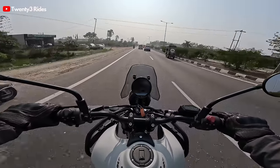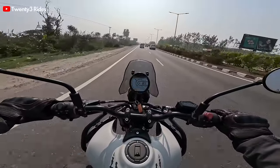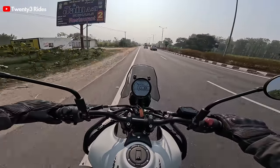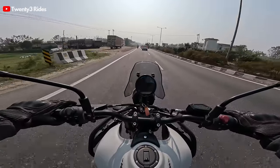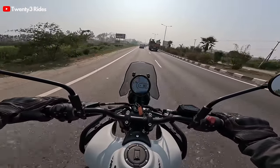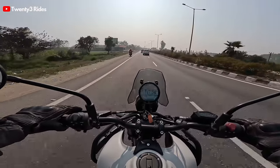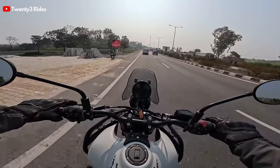Things improved with the BS4 model, but now with this new avatar of the Himalayan, and I like to call it a complete transformation of the Himalayan range as a whole, I feel that the quality is very good. And I am communicating the same to you after riding this motorcycle for almost 2 weeks now, almost 1,000+ kilometers in different sorts of scenarios. Of course, I was not on a complete leave from work that I could ride it 5,000-6,000 kilometers, but 1,000 kilometers gives you a great idea of the machine.